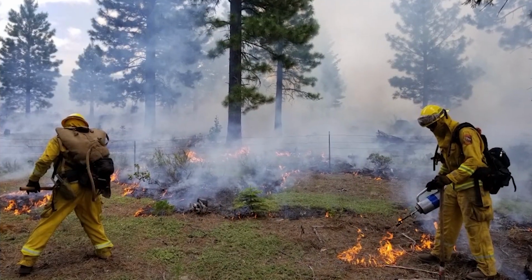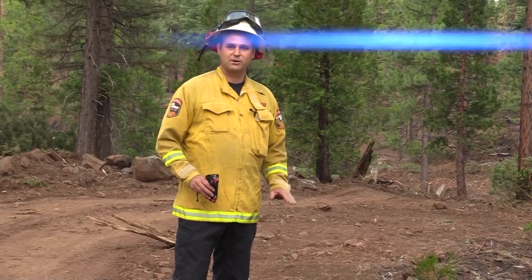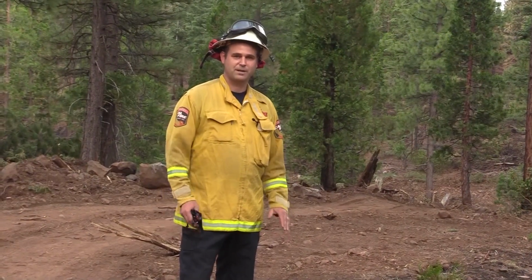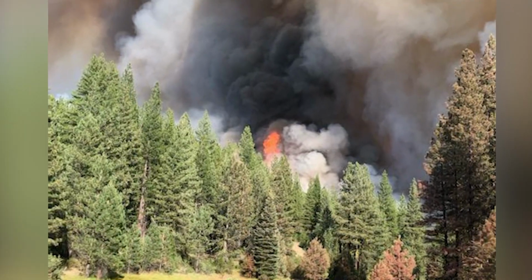Firefighters fighting the Hog Fire wouldn't have been able to access this terrain if it weren't for that fuel break. "Under the wind conditions and the natural fuel in this area, we would have been limited to fighting this indirectly with aircraft." The Hog Fire spread on Saturday, July 18th.